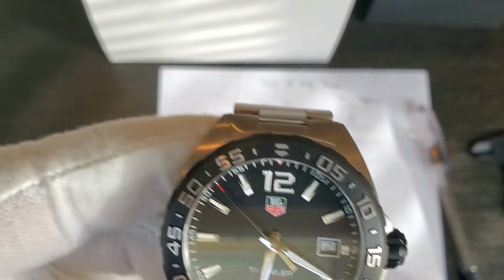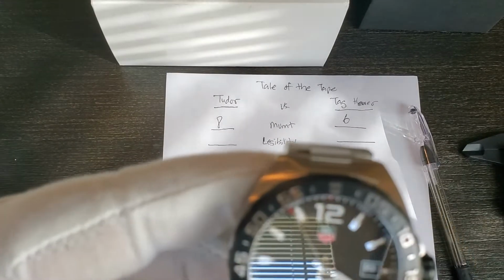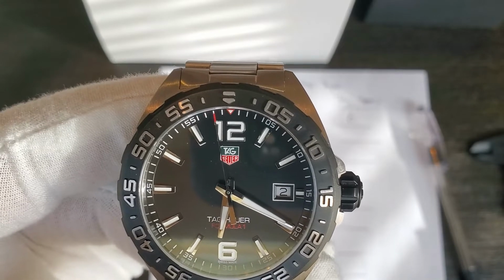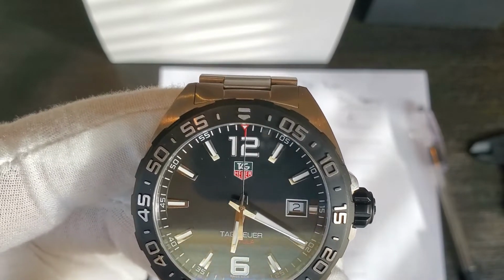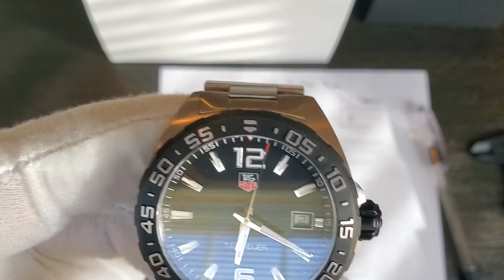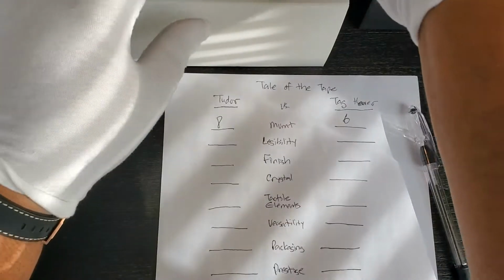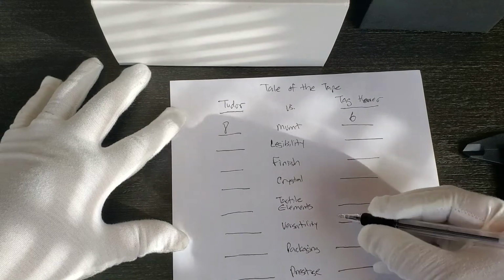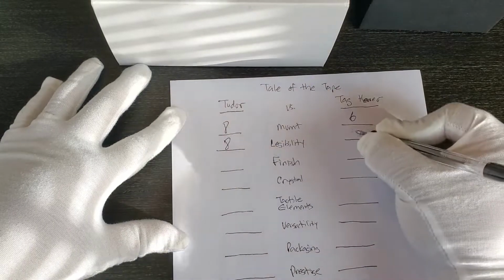I didn't do a lume shot. I don't have my flashlight with me. Sorry about that. But the lume is a very bright green lume. It's actually very good. Actually really glows in the dark when you come in from outside. So as far as legibility, I'm going to give the Tudor an 8 and the Tag a 9.